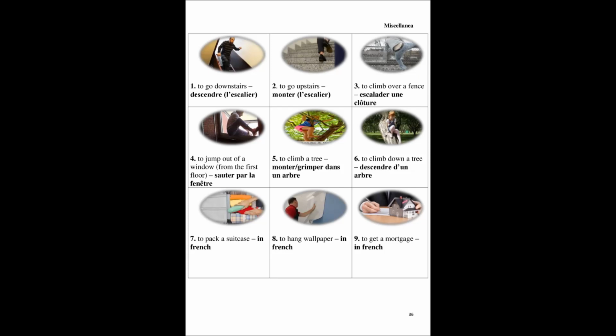Fourth illustration: to jump out of a window. Sauter par la fenêtre. Fifth illustration: to climb a tree. Monter dans un arbre. Sixth illustration: to climb down a tree. Descendre d'un arbre. A quick overview.